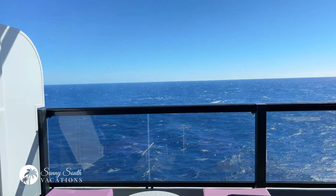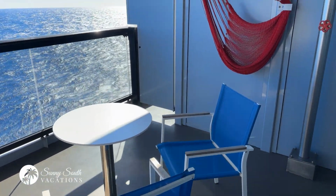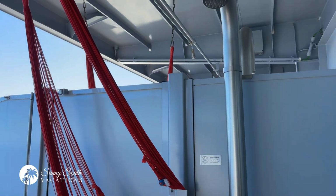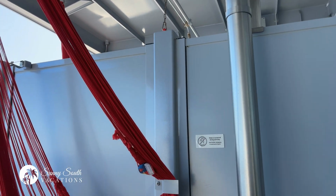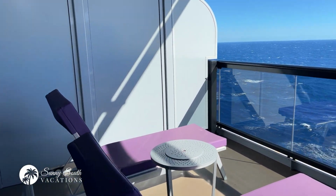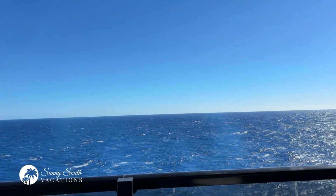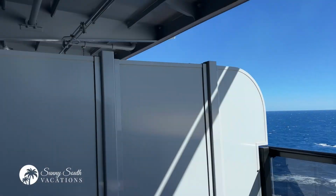This is the beautiful balcony. Got a table and chairs. Hammock. Believe that is an outdoor shower. That is spectacular. Got 2 sun loungers as well. This room offers beautiful ocean views on your private terrace. You head back into the room.